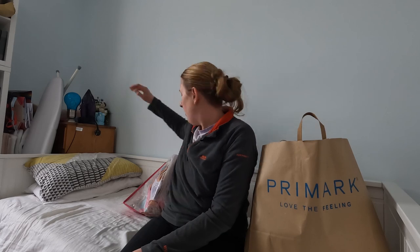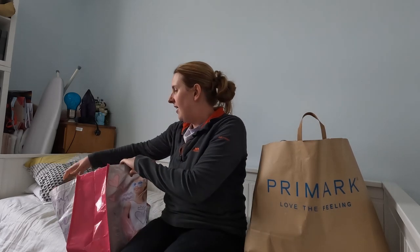They're normally pretty easy appointments because he just runs around the room and the physio's there watching him, seeing how he's doing while we talk to the doctor. But yes, so we went to Poundland first, got the sweets.